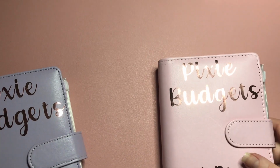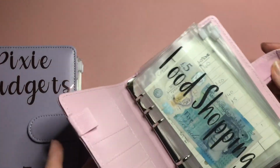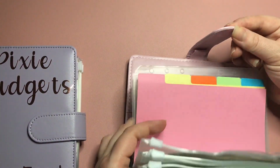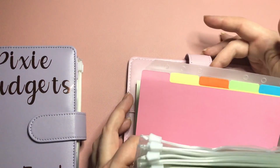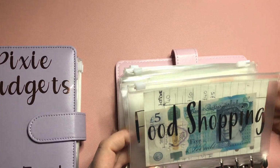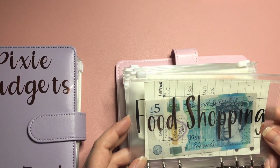I suppose we haven't got much to look at today in terms of spending, because I have been a bit poorly. I haven't actually been anywhere. I was going to go out this morning and get some Pritt stick, but my dad needed to use the car because he ran out of fuel in the van, so I haven't got a car to go into town. So food shopping, I've still got £5 left.